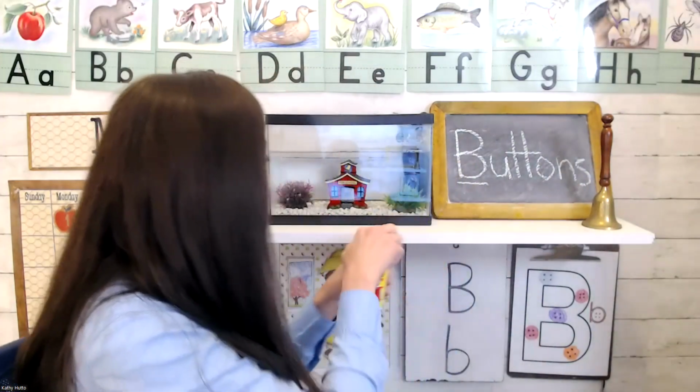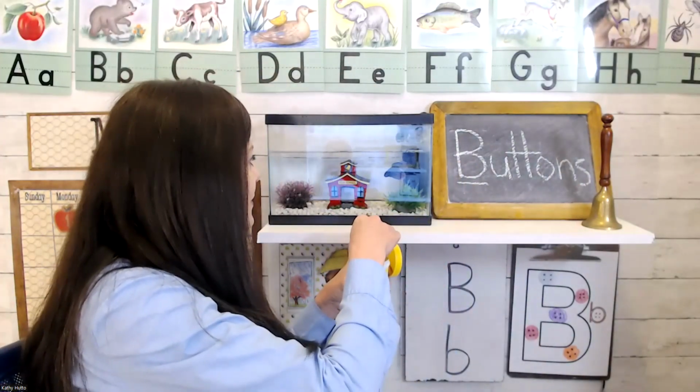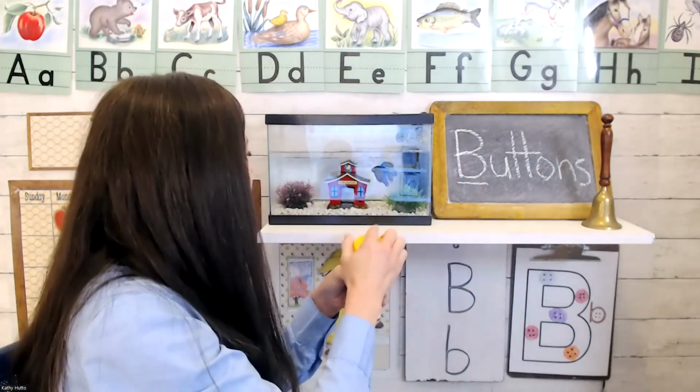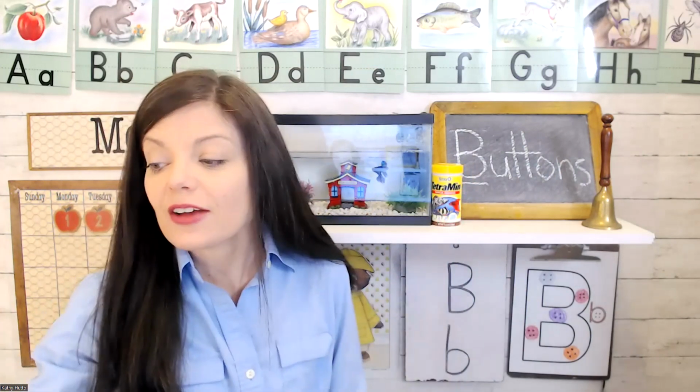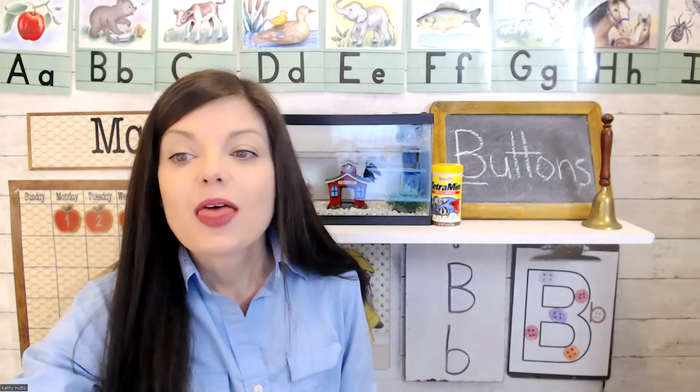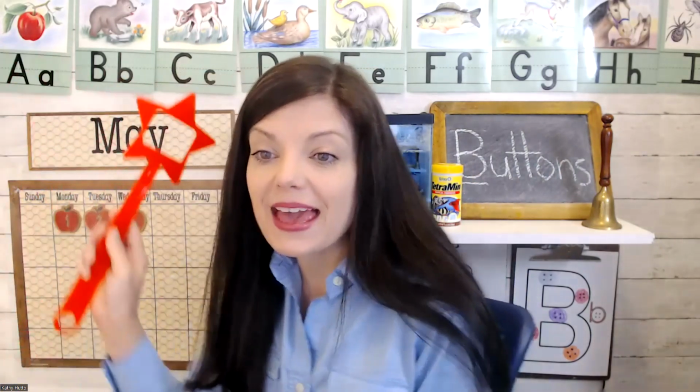We need to feed Fred. Fred? Hey, here's some food for you. Well, now that we have fed Fred, let's turn around and see what day it is. The month is May. And let's reach into our cat and see how we will count.